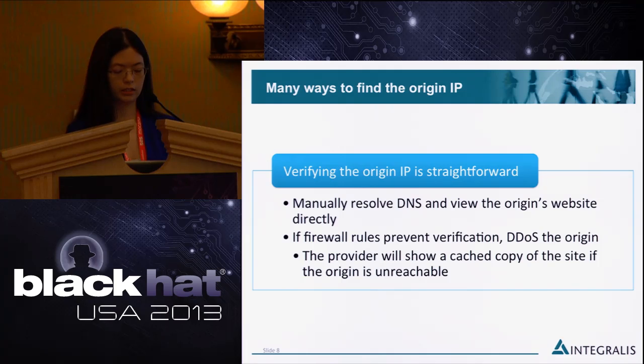First of all, verification is very straightforward. You simply manually resolve the domain to the origin rather than the filter, and then you can interact with it directly. If there are access control rules preventing the origin from speaking to anyone outside the filter's range, then you can simply DDoS the IP into oblivion. And once you've taken it down, when you access the website normally, the provider will state that it only has a cached copy because the origin is unreachable. And if you're in doubt as to the origin IP, you could DDoS every IP in the target's range until something goes down.